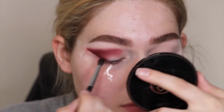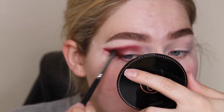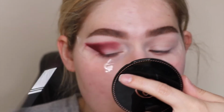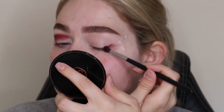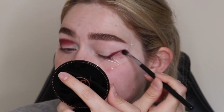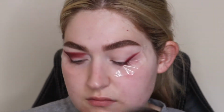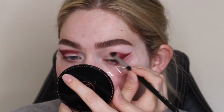I used the tape there, the sellotape, as a guide, so I didn't have to worry too much about how far down I was blending. I've been liking using tape lately. It's just one step easier. You know what I mean? It helps as long as you get it evenly around your face.